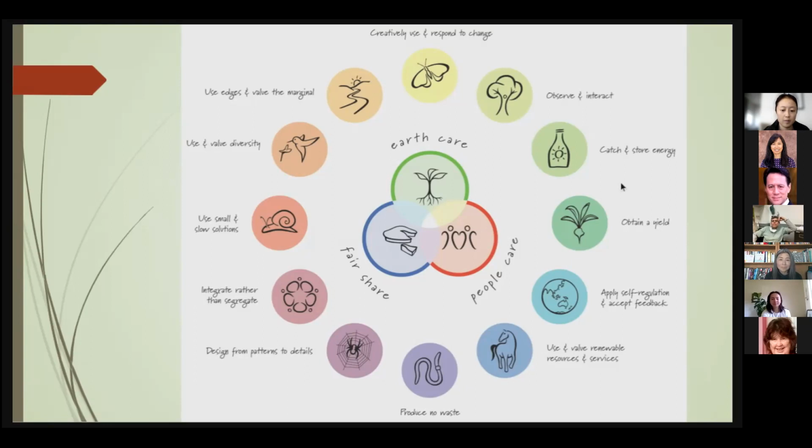At the 3 o'clock position, you see obtain a yield. And of course, as a gardener, as a farmer, the first thing you might think about is the fruits and vegetables that your garden produces, the food yield that you get. But yield in permaculture can mean so many more things.